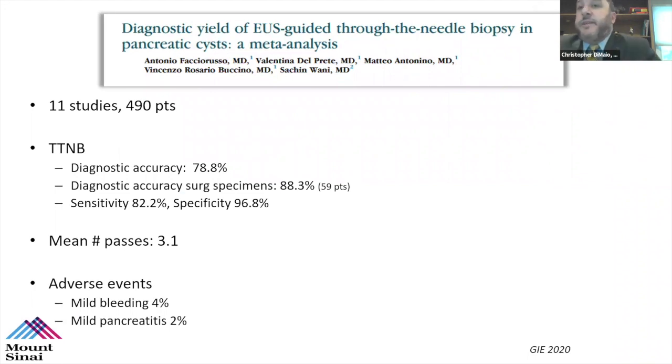This was a recently published meta-analysis. There's multiple meta-analyses. This one included the most number of patients and the most studies, including ours, and I'm going to present ours in a minute. But this was a meta-analysis of 11 studies, almost 500 patients, and they found that the microforceps biopsies had a diagnostic accuracy of about 79%. In the 59 patients who underwent surgical resection, the diagnostic accuracy in that subgroup was 88%, and an overall sensitivity of making a true pathologic diagnosis of 82% sensitivity and 97% specificity. This was done with a mean number of passes of about 3.